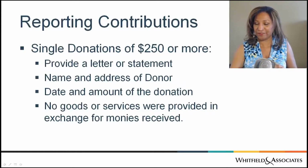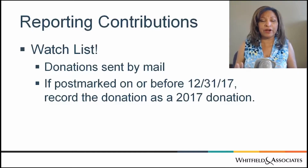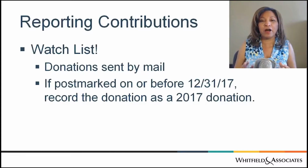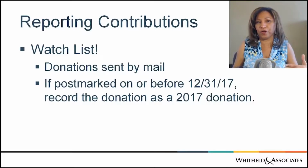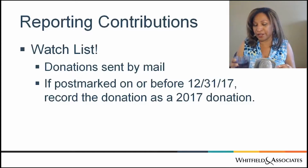The next thing you want to do with regard to the contributions is watch out for any donations that are sent in the mail, because if those contributions are postmarked by December 31st, they need to be on that contribution statement. So if your organization is in the habit of receiving contributions in the mail, you want to watch that and make sure it's part of the current year's contributions.